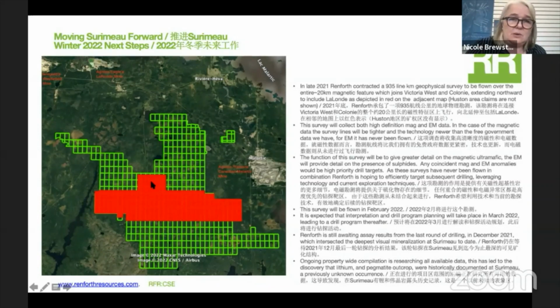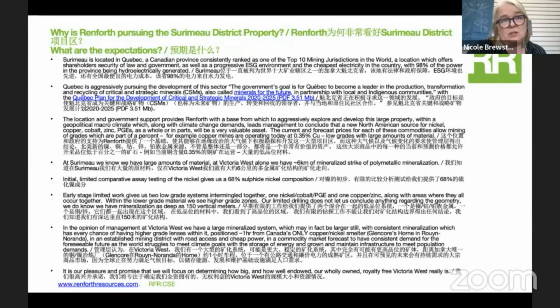But Lalande to the north was drilled historically. We've not done anything more than surface sampling, and we'd like more information on that because that's probably the next place you'll see us drill. So this survey should be flown in about 2 weeks.